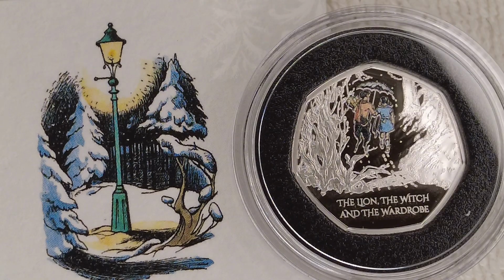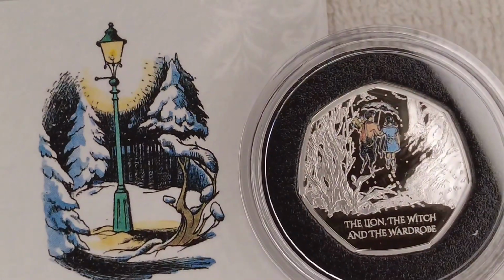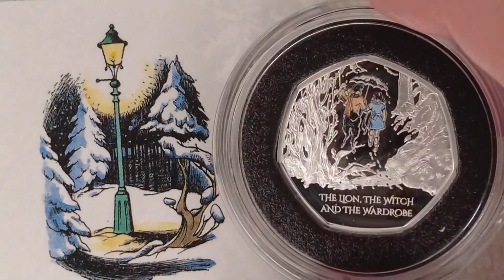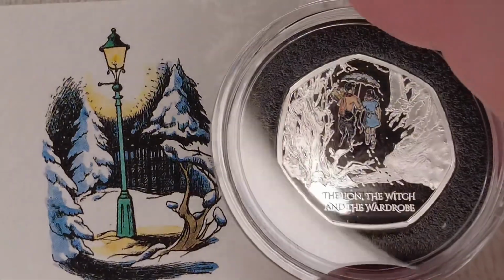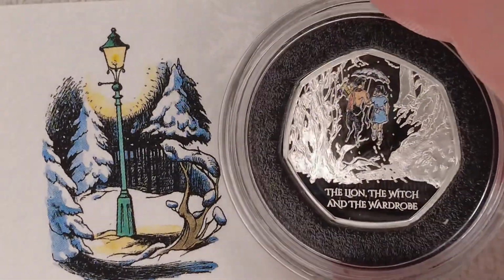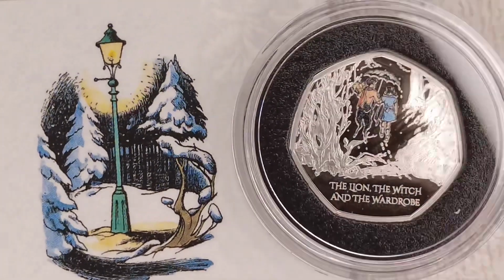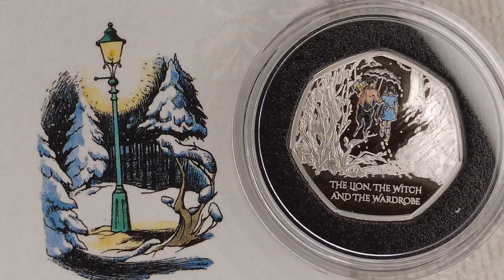I've had so many coins coming in that this one kind of took a back shelf, but that's not to say I don't like it. Overall it's a nice coin. I do like it, and I like the illustration. I feel like maybe there could have been a bit more colour in it. So Lucy and Mr. Is it Tibbus or Tumnus? It's Tumnus.